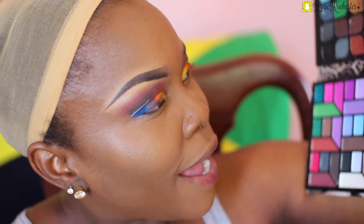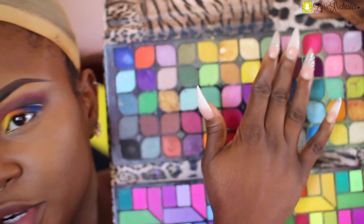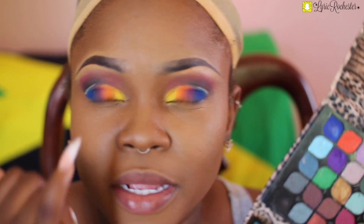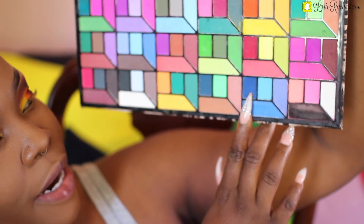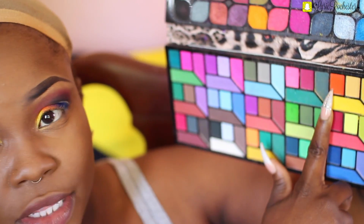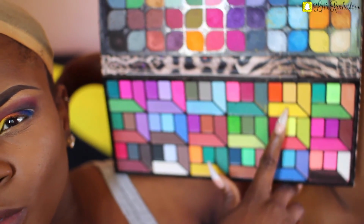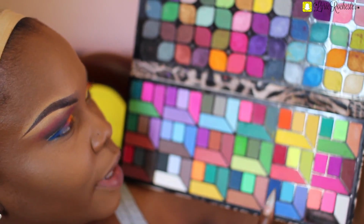Then for the blue, this is the shimmer side of the palette up here, and I moved from the shimmer side. So the shimmer colors are the base ones, and then the matte colors, those are the ones that are on top. And for the blue I use this blue right here, and for the purple I use this purple. The yellow I use this yellow. The orange I use this orange. So this orange, this yellow, this purple, and this blue right here.